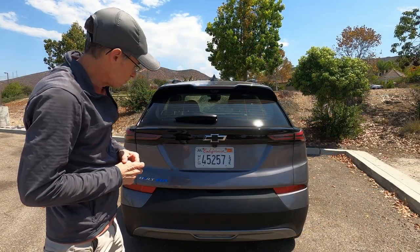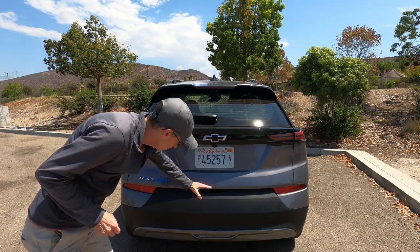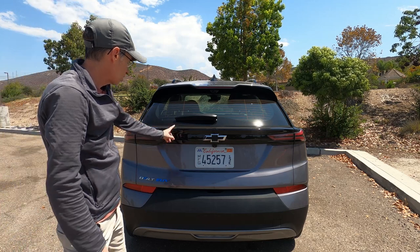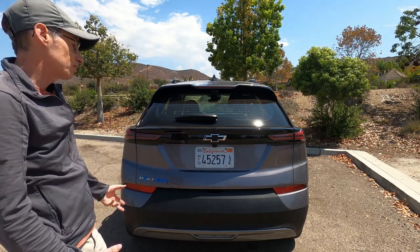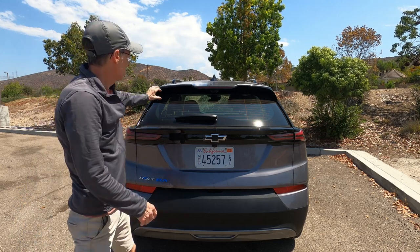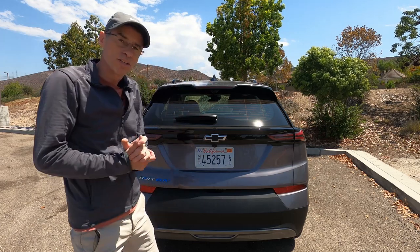Not quite as cohesive at the back. I'm not really keen on this sort of matte black feature here. And the load height's quite high to get items into the trunk. It's also got this lot of piano black, which I also don't like, but I do like these lights, this treatment right here for these lights. And then I really do like this rear spoiler at the back. Gives it a little bit more of an aggressive look.